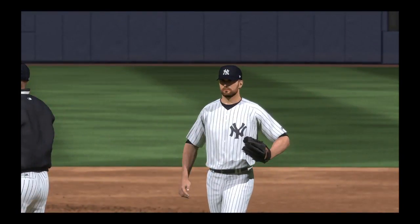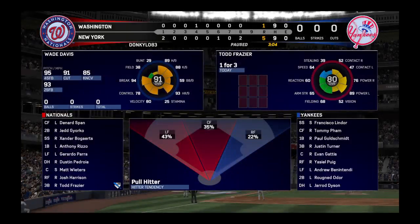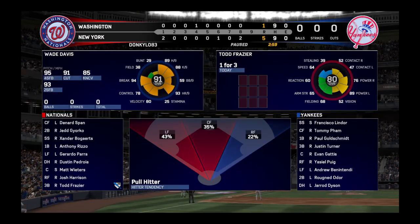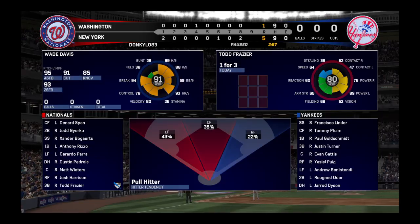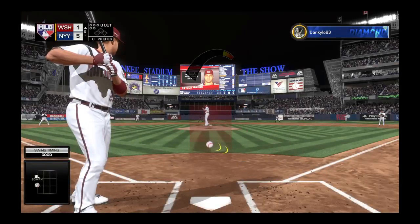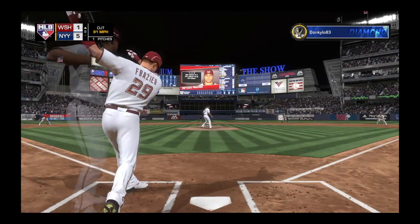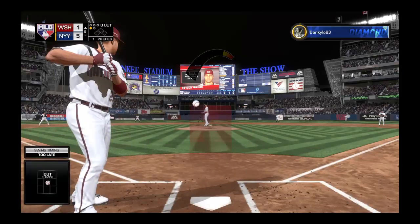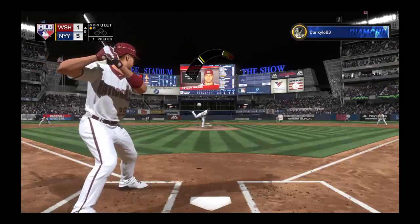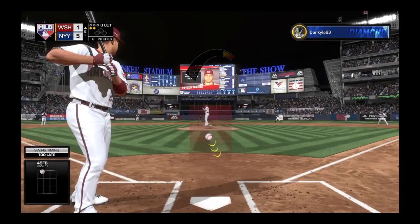Wade Davis comes on from the pen, hoping to finish this one off here in the top of the ninth. Todd Frazier is in to start things out as he swings and misses at that one for strike 1. A 1 pitch on its way. Swung on and missed, outclassed by that fastball for a strike.